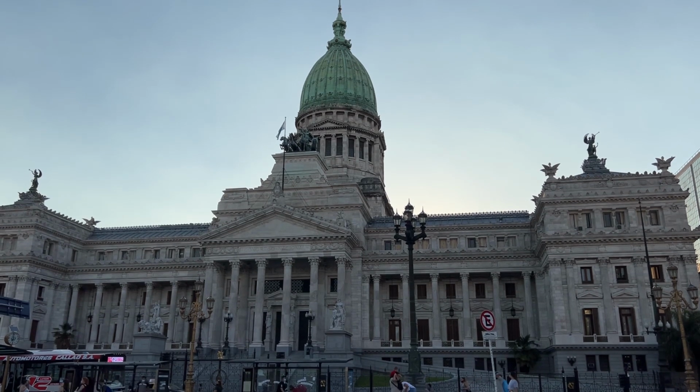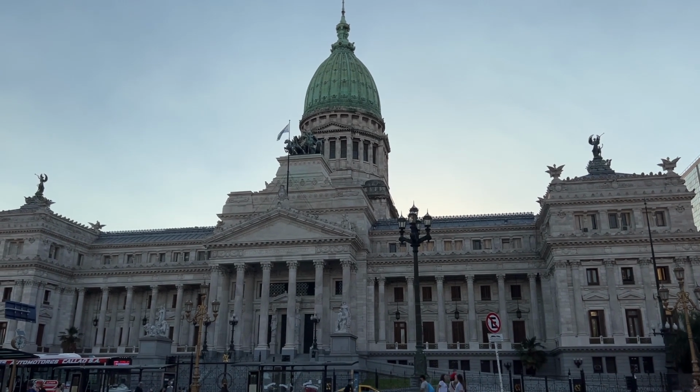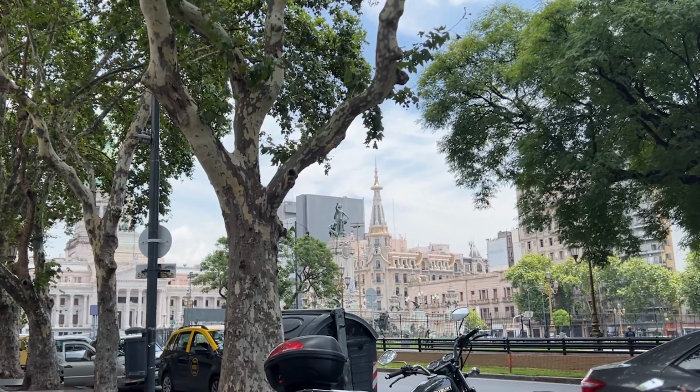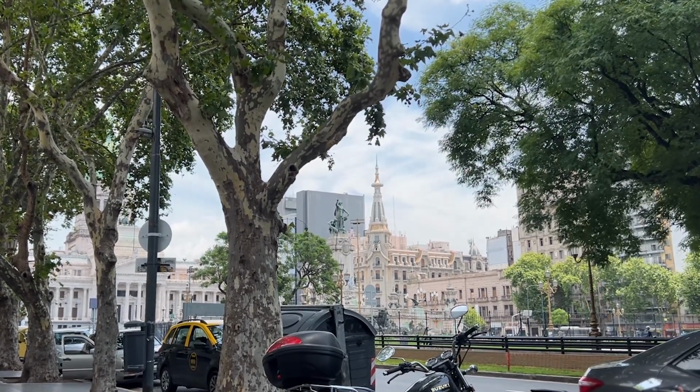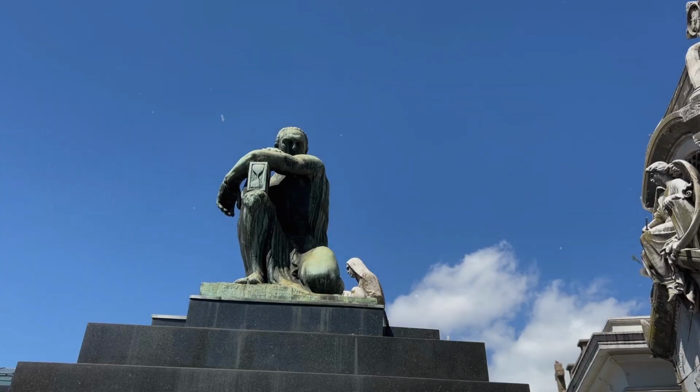While you're there, you might as well walk around the Plaza del Congreso, which is a massive plaza just in front. You'll see a lot of people exercising there. There are outdoor workout classes, a bunch of teens hanging with friends, people having mate. It's a very social plaza.